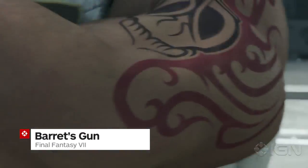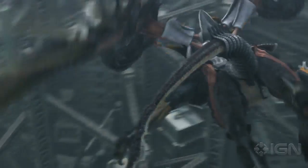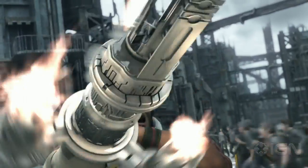Barrett Wallace is a weapon himself thanks to his long-range prosthetic gun arm and short-range mech fingers. Against enemies, his hands of steel unleash a barrage of pain.